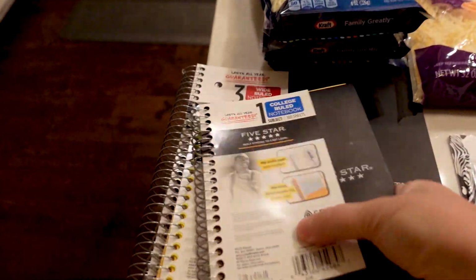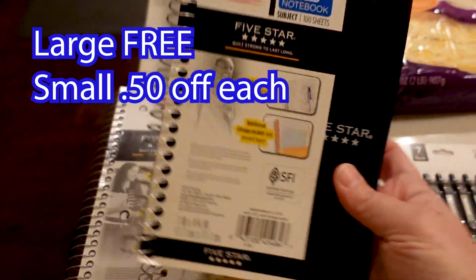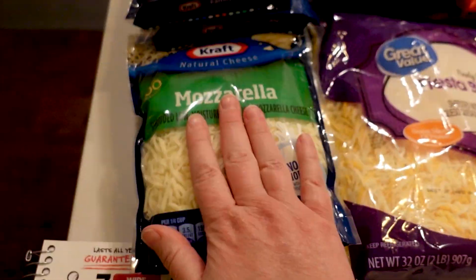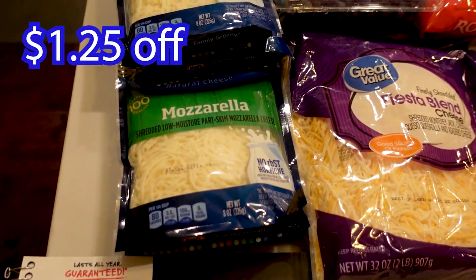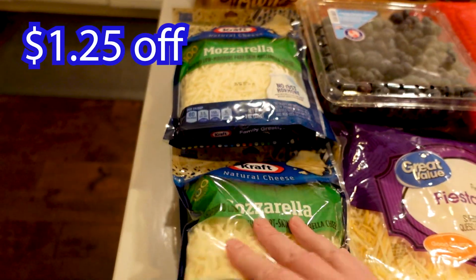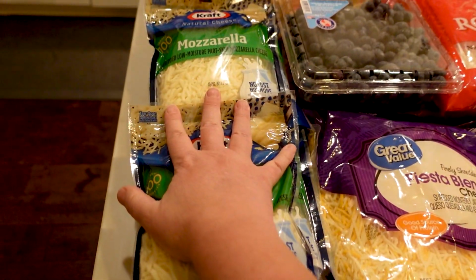Okay, free, absolutely free. These, I got smaller ones because I just wanted a few, but these had a really good rebate as well. Mozzarella cheese. Any of the Kraft cheeses has some really good rebates. We go through the mozzarella quite a bit because of something Andrew's been eating lately. So I got a bunch of mozzarella.